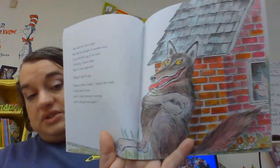The wolf was very angry. Then he thought of another way to get the little pig, so he said, "Little pig, I know where there's a nice apple tree." "Where?" said the pig. "Down at Merry Garden," replied the wolf. "I will come for you at 5 o'clock tomorrow morning, and we will get some apples."